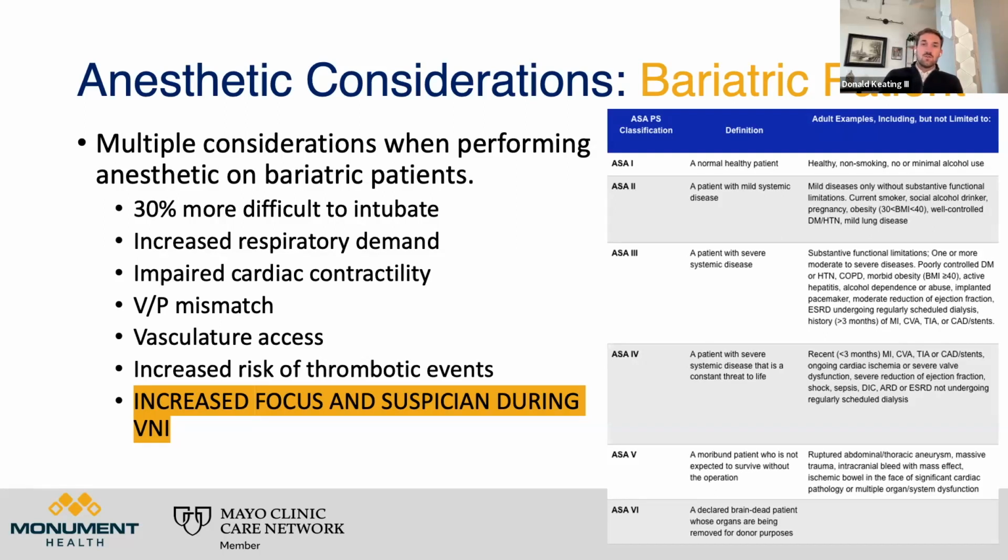So the stress of a venous air embolism tests the cardiovascular system of all patients, as we know, but this is compounded on patients who have obesity, making it particularly concerning. And so all of this is relevant to all bariatric surgical candidates. However, specifically when concerning laparoscopic procedures, extra precaution and suspicion for embolus should occur during Veress needle insertion.